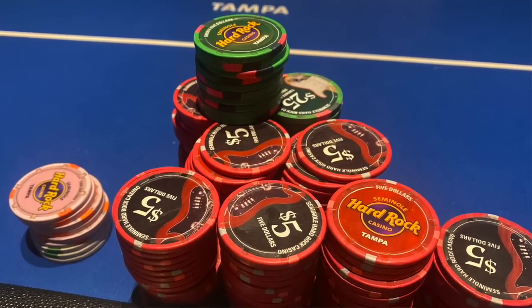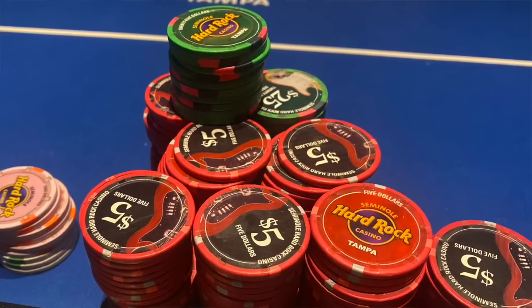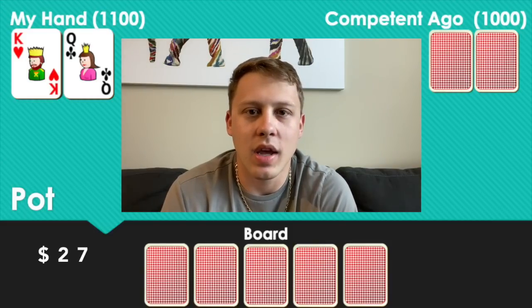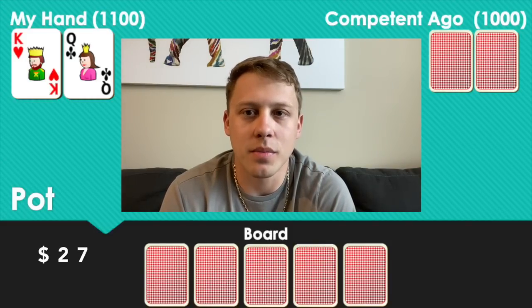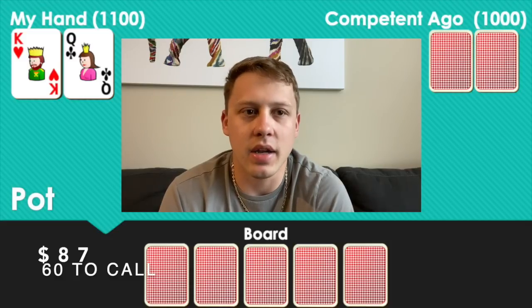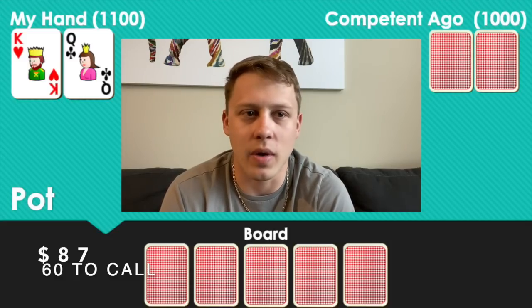On the other hand, as I'm raising so often, just taking advantage of the table, there was one other player that was kind of doing that as well. He is in middle position. He makes it 20. I'm on the button with king queen offsuit. I raise to 60, folds back to him, and he just folds. So that's a good $27.